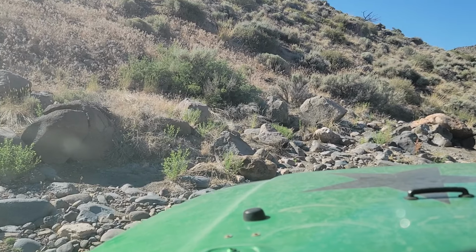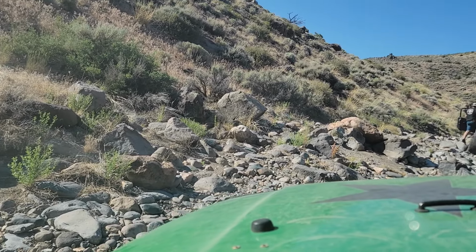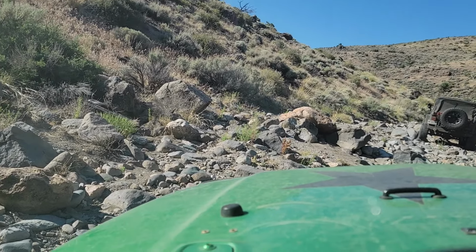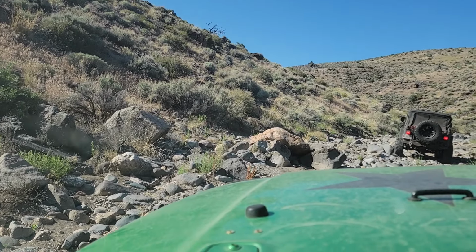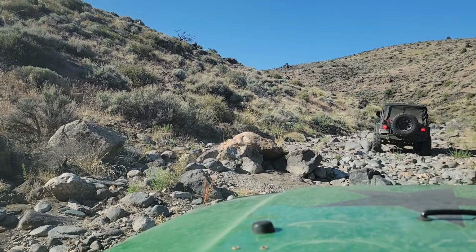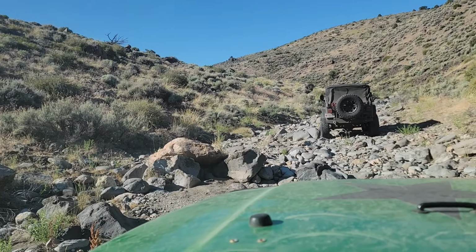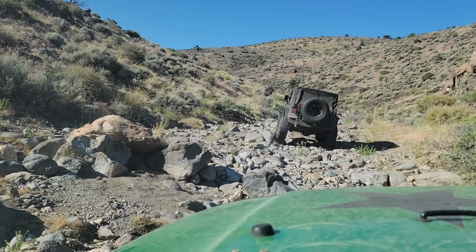All right, so we made it through that obstacle. Man, this Secret Canyon is a real bear to get around. We had to do a lot of rock stacking and stuff. Hopefully the video came out okay. We were both pretty busy stacking rocks and trying to reposition the Jeep. We were caught with the front axle and then underneath the Jeep as well with a big boulder, so we couldn't get through.